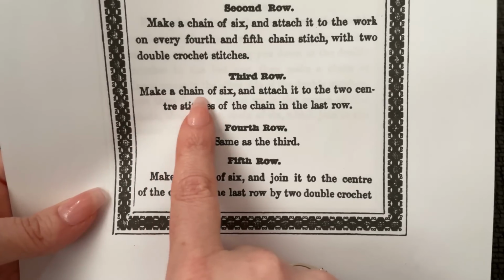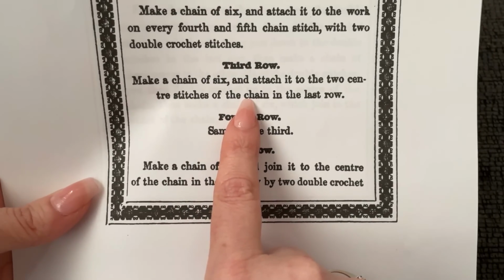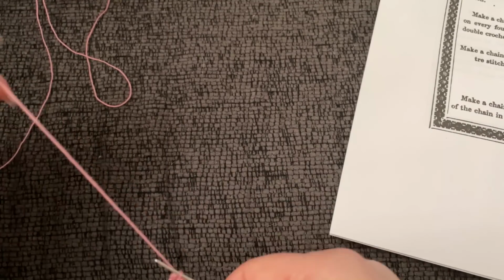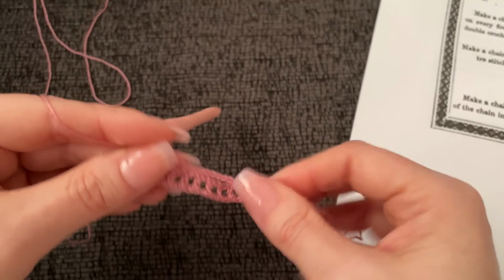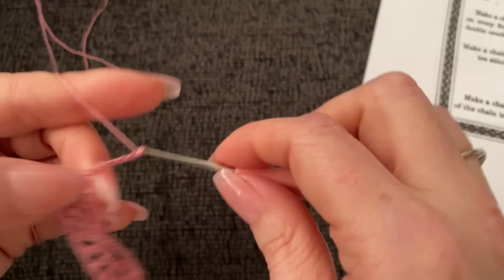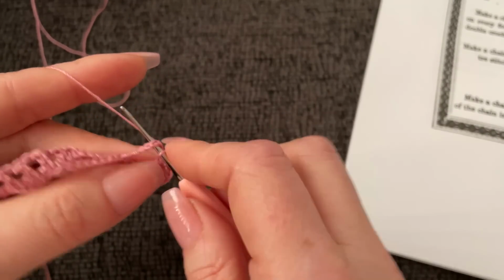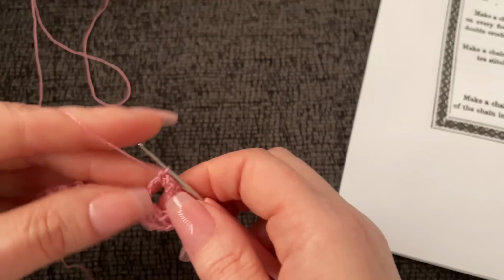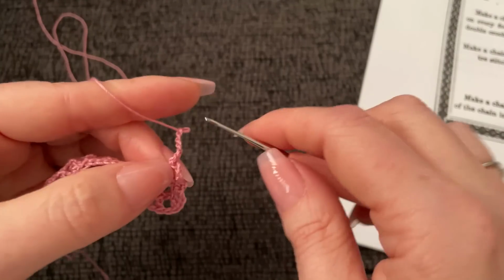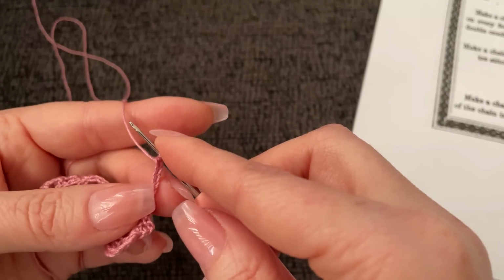Third row, make a chain of 6 and attach it to the 2 center stitches of the chain in the last row. So it looks like they're wanting us to do a bit of netting. 1, 2, 3, 4, 5, 6 to the 2 center stitches. I mean, can I just do this? Can I get away with that? 1, 2, 3, 4, 5, 6. Did I do 6? 1, 2, 3. Yes, I did.